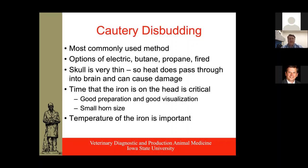And so that on a practical scale may mean that if you're using a propane fired disbudding iron, and you're doing this at scale in a large operation with lots of kids, for the first couple, the iron temperature is likely to be lower, and you may be able to leave that iron on the head for a longer period of time before you start to have issues, as opposed to after you've done 20 or 30 and now the iron has increased in temperature.